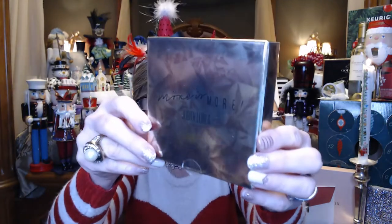So pretty. And then this looks really interesting. It's three little perfumes in here that you can wear alone or mix and match. So you just take out one and see what it's like. So that's the size of it, and there's three vials like that.